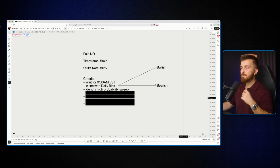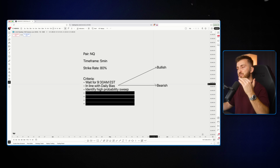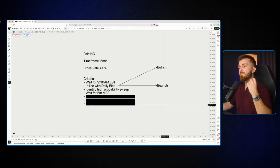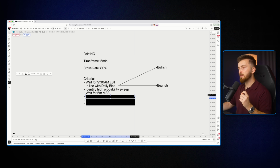Meaning that if our daily bias is bullish, we are going to be looking for a low to be swept and then for the next criteria. And if the daily bias is bearish, then we are going to be looking for a high to be swept, and then we are going to be looking for the rest of the criteria, which is we are going to wait for a 5-minute market structure shift. This is what is going to give us our entry. So we execute at market.